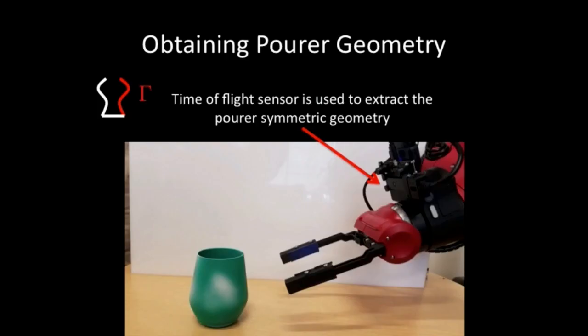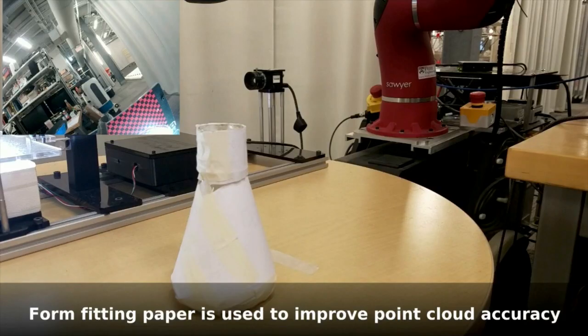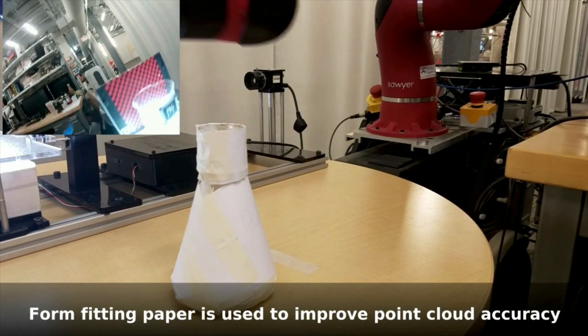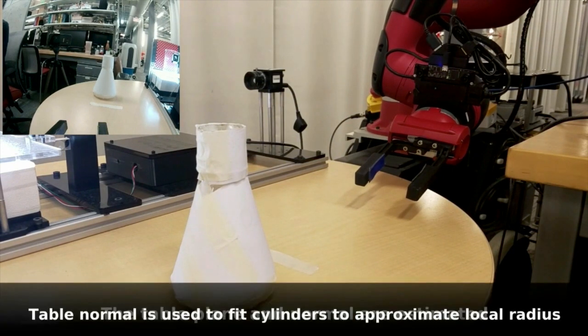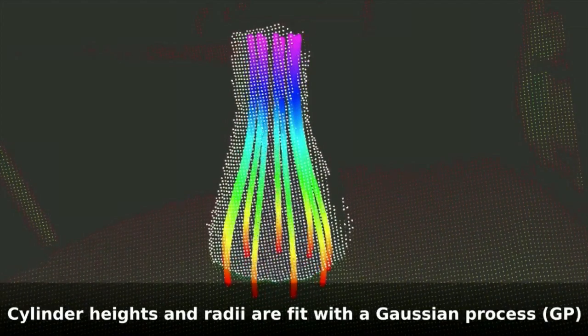So this video shows the entire pipeline. So here we're going to first scan this container geometry, and we're going to extract the profile of the container. And then the next shot you see here is we're fitting that profile for the container.